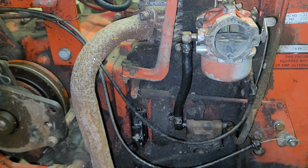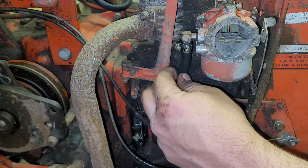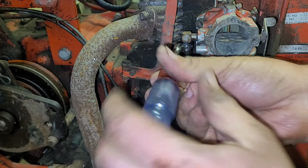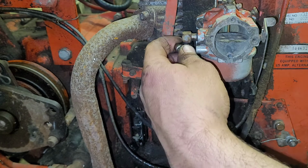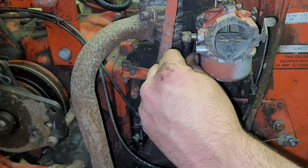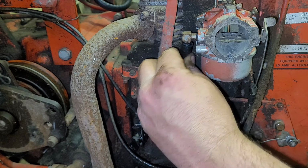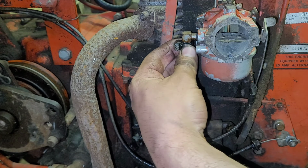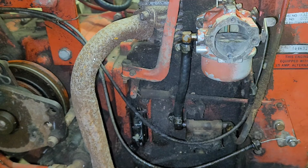Okay, let's see if it starts pissing now. That's better. Seems that I do have gas up here. That means the carb ought to be getting some in it.